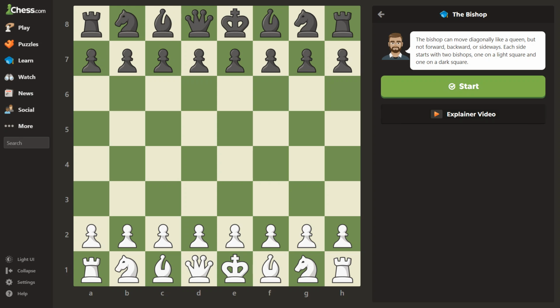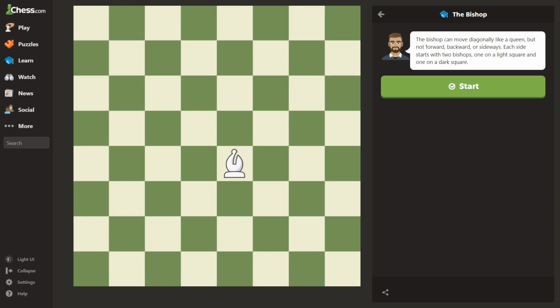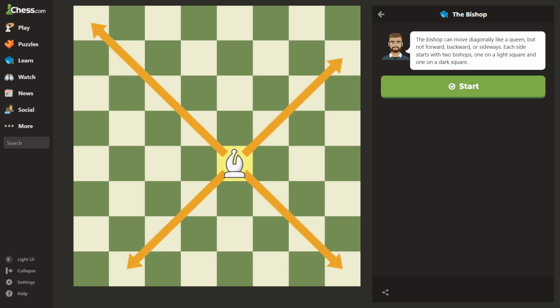I like the bishop. It's taken me a while to get used to it, but let's watch how the bishop moves. The bishop is one of the most interesting pieces in chess because it can move as far as it wants, but only on diagonals. The bishop, just like the other pieces that we've met so far, cannot jump over other pieces. This means that the bishop has to stay on the same colored square it starts the game on for the entire game. In chess, you get two bishops.